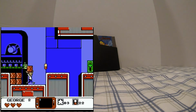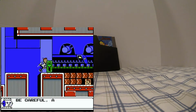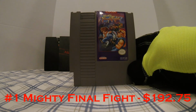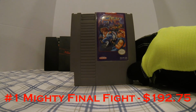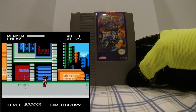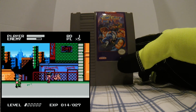And of course, number 1, another Capcom title. I don't know if you can guess which one it is. But this one, I love playing this version of this in the arcade. Got it on the Super Nintendo, and I remember seeing this game in Nintendo Power. I remember thinking that was really cool. Number 1 on my list, Mighty Final Fight, coming in at $192.75 loose. And like I said, I remember seeing this in Nintendo Power thinking that was good. If you don't have a Super NES, you know, you want to play some Final Fight, this is what you pick up to play it.